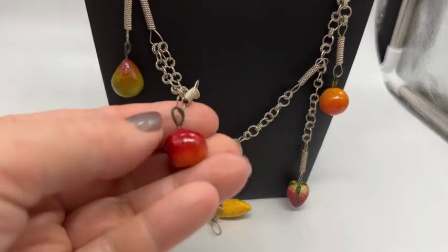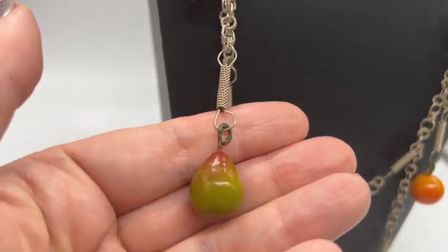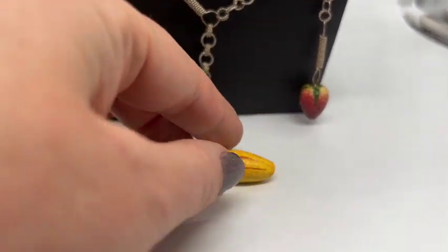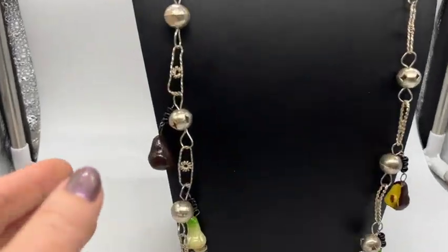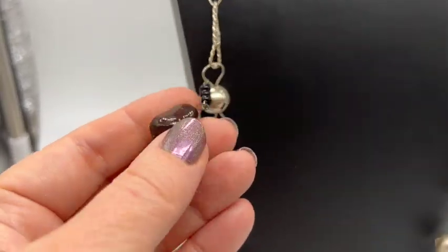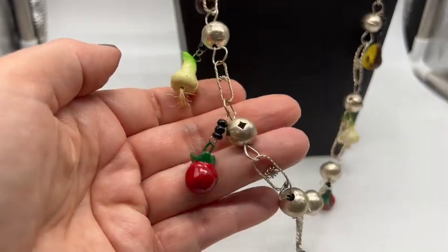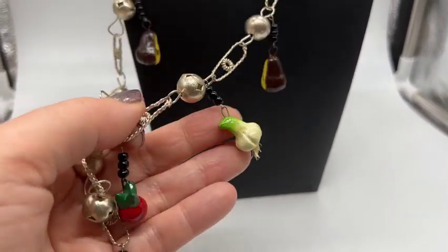It's very cool. And I think these are glass, possibly. They're pretty. I don't know what kind of fruit that is with the spots. That's a peach. Just a fun necklace. I have a similar one too. Let's take a look at another one. I think these are very fun. I have sold these before. Oh, look at that. This is an avocado. And look, this has like a little fuzzy thing on the bottom. These are fun, really fun.